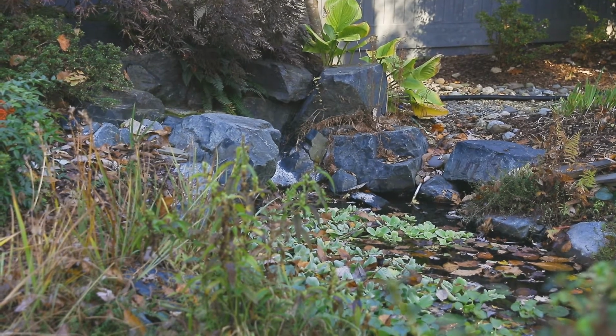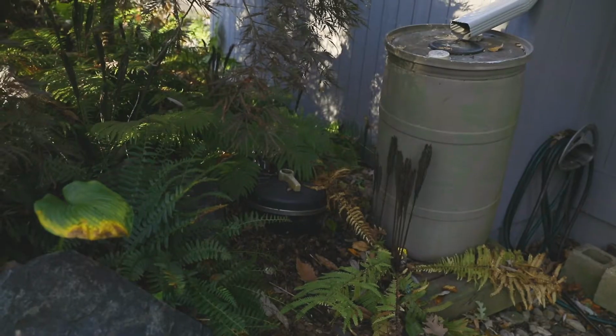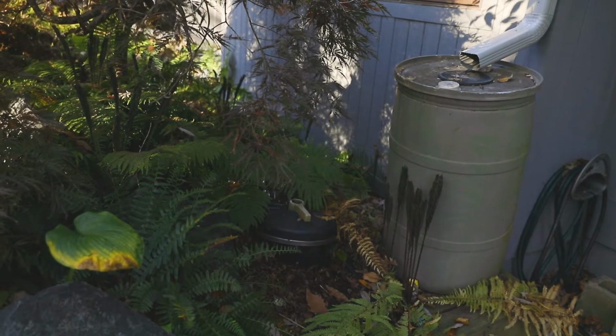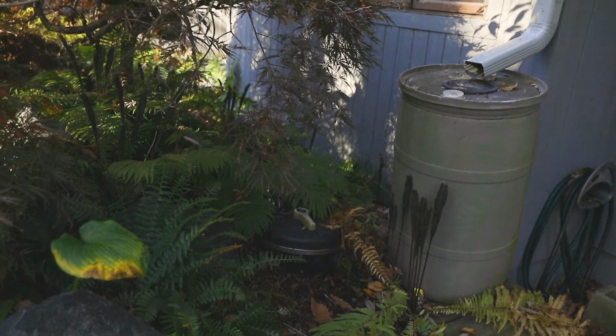I even have a rain barrel on here, and that rain barrel goes in, and it's just another simple way. Rain barrels are $50 to $100, and it's a simple thing that everybody can do, a way to slow it down, and it comes into the pond. And again, just another way of controlling the velocity of the water in the area.